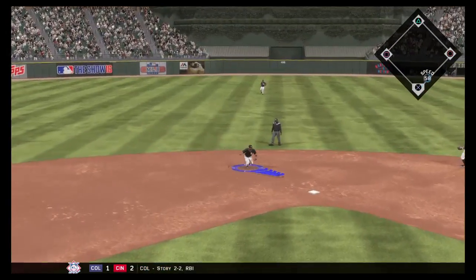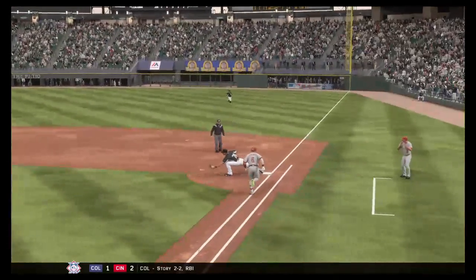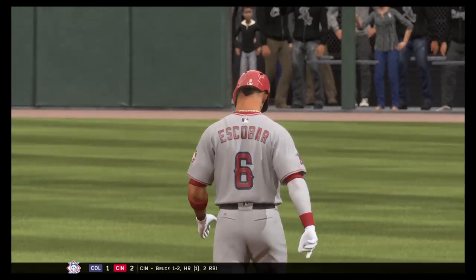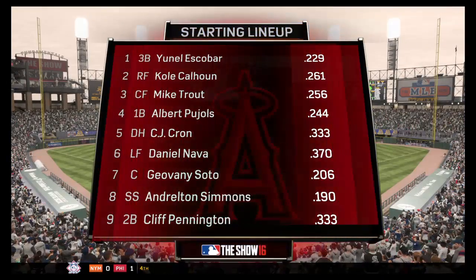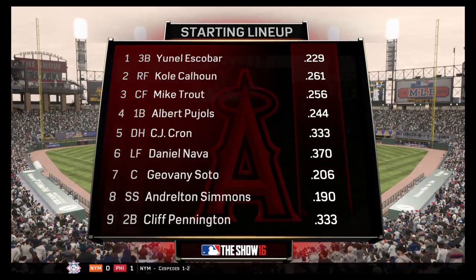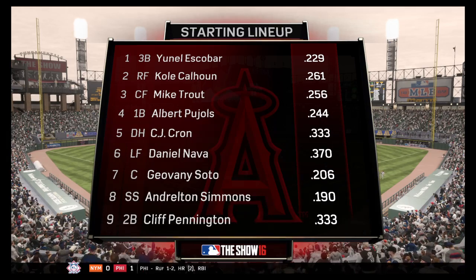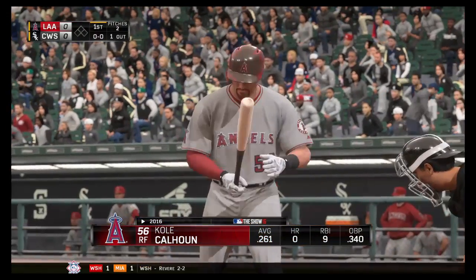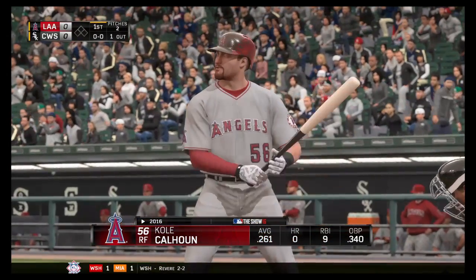Ground ball sent back up the middle. Throw on to first, and Escobar is retired for the game's first out. And with that, let's take a look at the Angels starting lineup. Eric, who should we keep an eye on? Yeah, one guy to watch is Cole Calhoun. He is such a clutch hitter for this ball club. His average with runners in scoring position is up over .400 on the year, so expect him to cash in if he gets a chance.